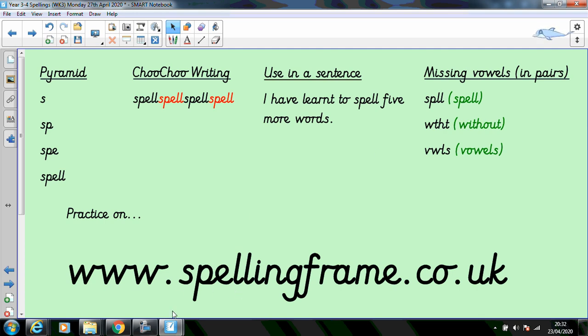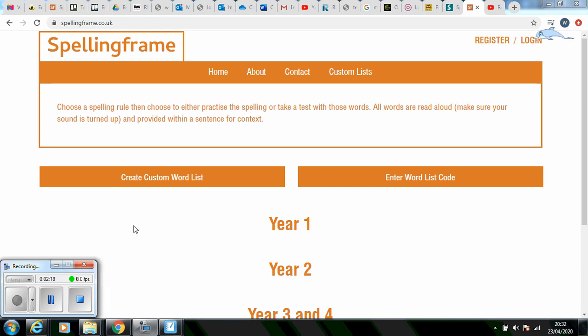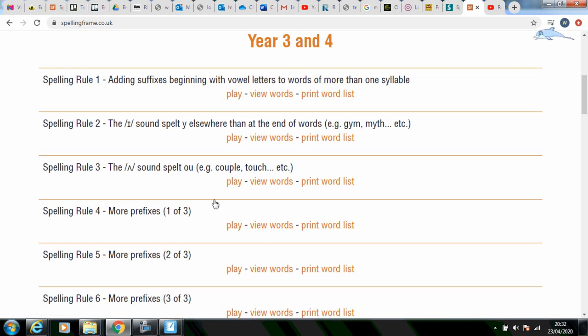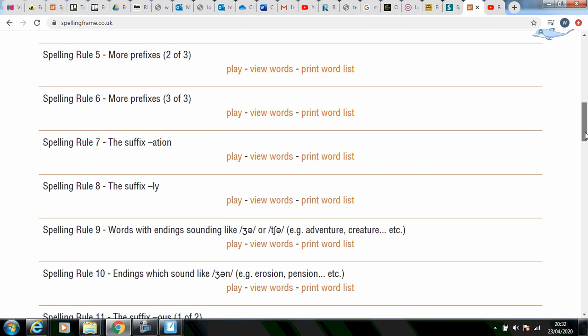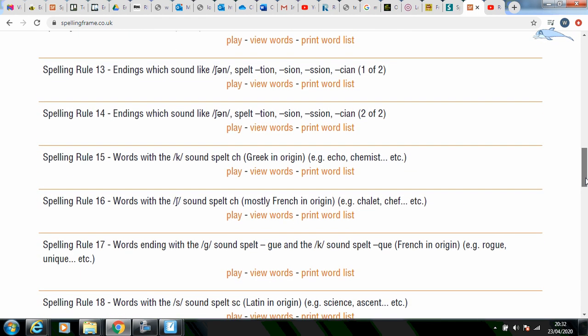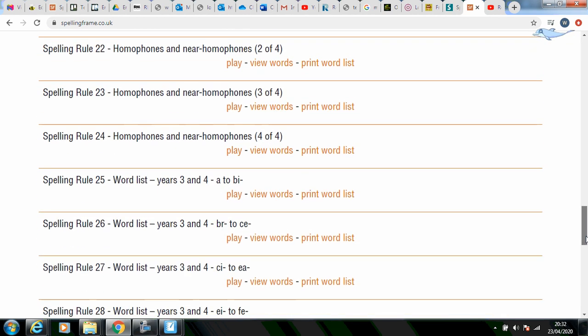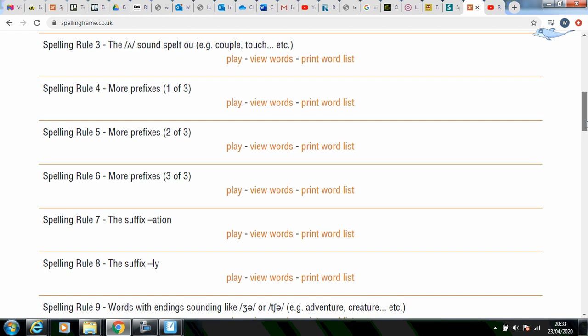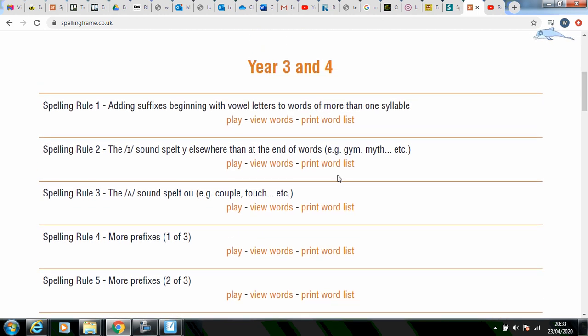You can practice on spellingframe.com. Here you can see that the word lists are categorised by year group. If you click onto Year 3 and 4, you'll find the different spelling rules. Let's see if we can play a game with one of our rules. Spelling rule number 3, the sound spelt O-U: couple, touch, etc. If you want to print the full word list, you can do that from this website too.